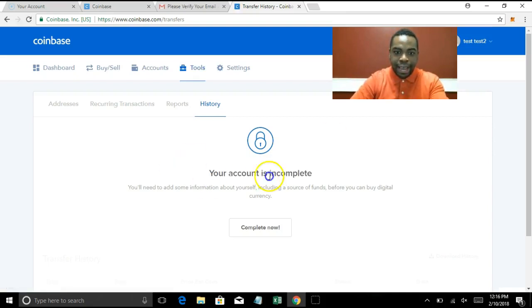And the history tab will show you all the information about your history, about what happened with your accounts and things like that, what's been going on, what you've been buying, what you've been selling. It just keeps everything just like reports, but for history, it just shows you right here in your Coinbase account. So it'll just show you right here once you do more transactions. So that's everything in tools right there.